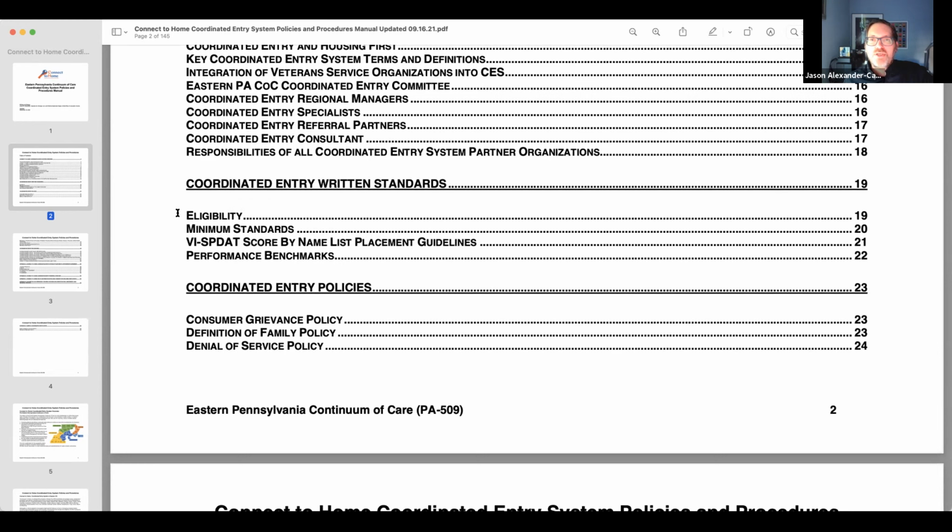The second section, if you haven't looked at it, is our court entry written standards. This comes from a separate document, the Eastern Pennsylvania Continuum of Care written standards, that is adopted and approved by the governing board. This is an excerpt from those written standards that is applicable to court entry specialists and referral partners, which includes eligibility for using the court entry system as someone experiencing homelessness or at risk of homelessness. It also covers the minimum standards of practice that we expect from users of the system, most specifically our specialists.